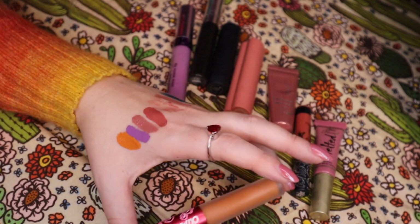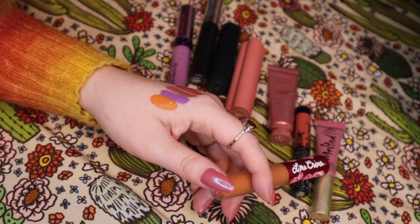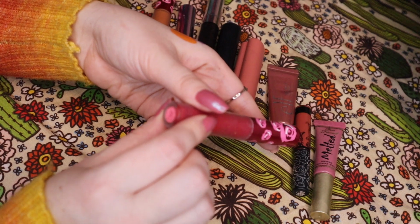I think those are the only 2 times that I wore it. I never naturally wore it. So I think it's time to say goodbye. And along with that is my other Lime Crime Velveteen. This is the shade Red Velvet.